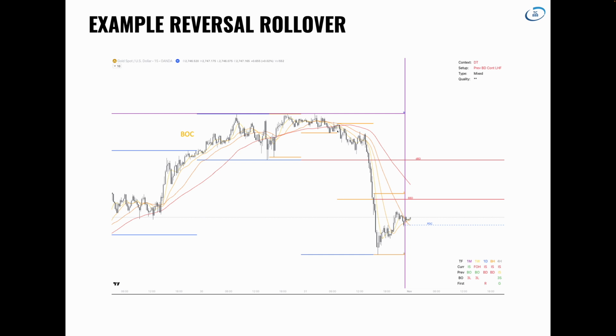This is a parabolic rollover as we want to see it. This is even a parabolic day. So Asia just going sideways, lower low on the inside, and then it just makes a little stop hunt here into the New York session and then goes all the way. Here you see the MA coil.